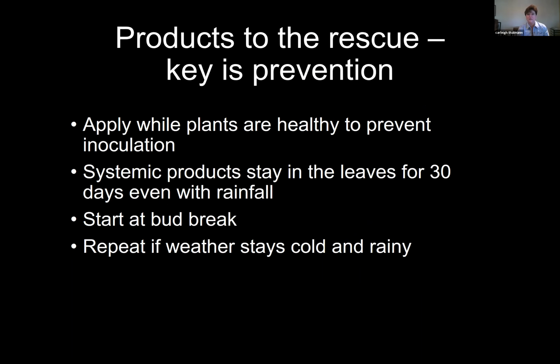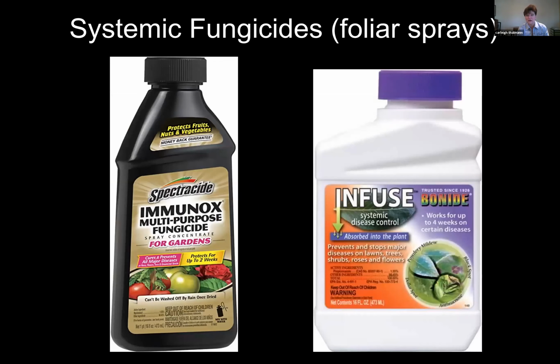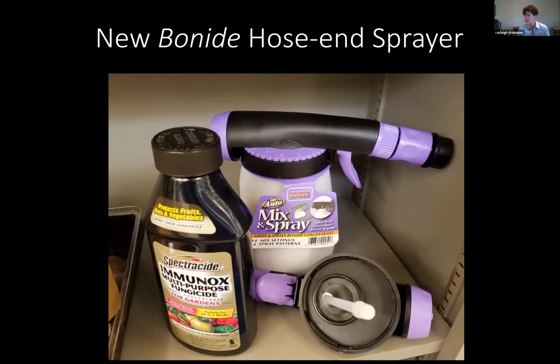And the products to the rescue, if you use it as prevention, spray the fungicide now. You prevent the plants from getting inoculated with it and prevent the disease from coming out. There's my favorite, Immunox. We also have Infuse. And then we have the Hozon sprayers. We have the Bonide brand, and then we got the Ortho brand back in also.